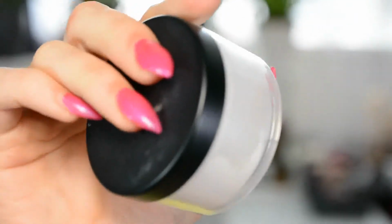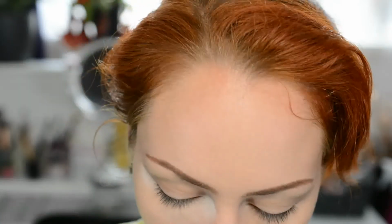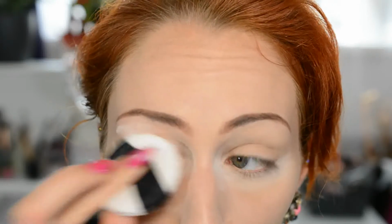So the powder I'm using is by Peggy Sage, their translucent loose powder, and I'm applying it with a powder puff that actually came with the powder. By the way, the brush that I use for concealer is from eBay. I'm really trying to remember to tell you what brushes I'm using. I also applied the powder on top of my eyelid just to make sure that everything will stay in place throughout the entire day, and also on my nose and forehead because I get really oily there. For the rest of my face, I just buffed it all in with a large powder brush by Sigma, just to make sure I don't have weird white spots if I stand in bright light.